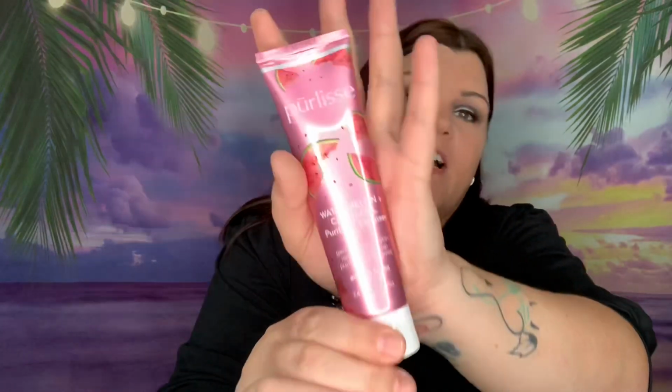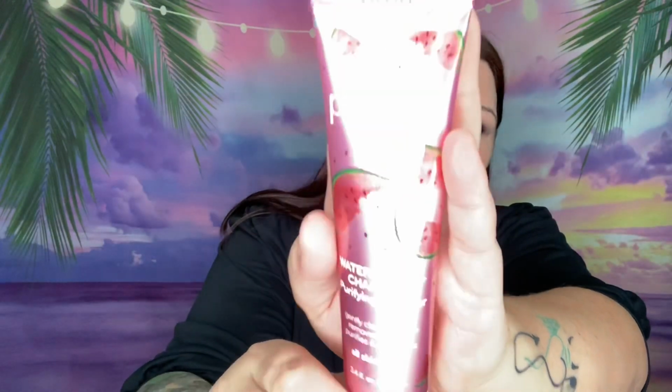Now this I'm going to say is the full size because this is a big bottle, and it's valued at $18. And it says you can use code Allure Cleanser at checkout to receive 20% off a full size product, excluding samples, through August 31st of 2020, and that is at purlisse.com. So here's the packaging, and here is the actual product.